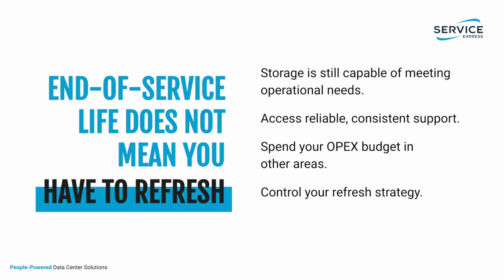As far as what it means to extend that beyond end of service life for the OEM, you have to make sure that you have access to reliable, consistent support. A reputable third-party maintainer is going to be able to give you reliable and consistent support. Again, you want to make sure that your storage is capable of meeting your operational needs. And lastly, by being able to control your refresh strategy, you are able to determine when and how you're going to perform that migration with those hidden costs that we talked about.